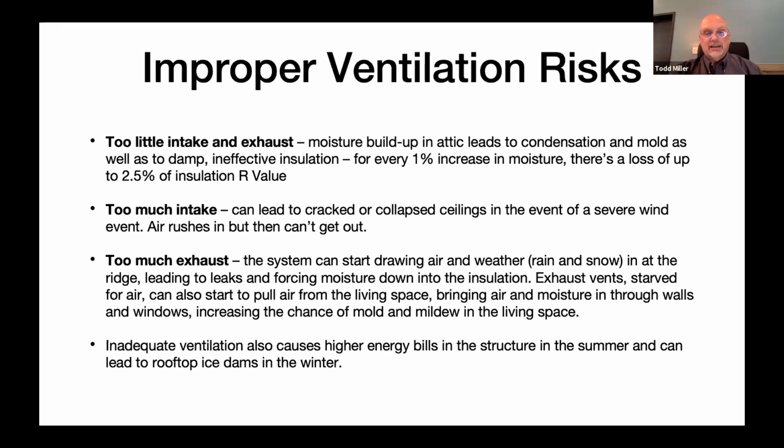In general, inadequate ventilation is going to cause higher energy bills because we're not getting the hot air out of the attic, so it increases the energy bills in the summer. And of course, for folks up north, inadequate ventilation leads to ice dams on the roof in the winter. Ice dams are the result of heat escaping from the living space, rising up into the attic, and warming the underside of the roof deck, causing the snow to melt. That melted snow then trickles down the roof until it hits the cold overhangs, where it refreezes and forms ice dams that start at the bottom of the roof and gradually creep up the roof and cause a lot of havoc.